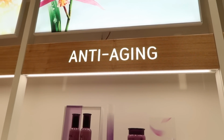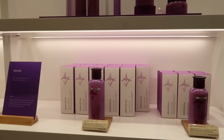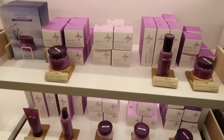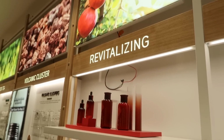Tapos we have here the anti-aging line. Ito, hindi ko pa na-try na line na ito, pero ang ganda ng color. It's made with orchid, which is an antioxidant ingredient. So, yan, sobrang kompleto rin siya, from cleansers to toners to creams to eye creams. Sobrang bongga.